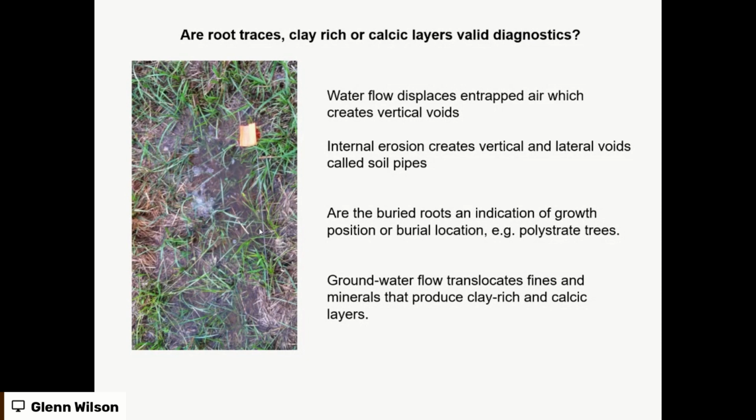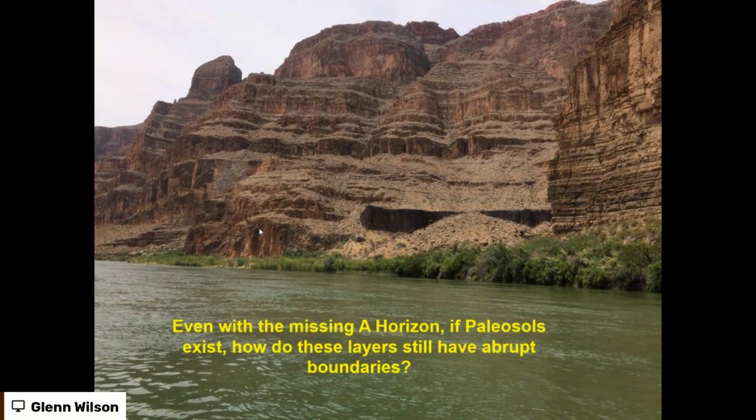So the question is, even if you found a buried root, is it an indication of where it grew? We see this all the time, polystrate trees. They're buried there, but they didn't grow there. That's their buried location. And then you have groundwater flow that translocates fines, that moves the fines around. I used to do a lot of work on colloid transport, and you get water movement through the soil. Well, if these materials are laid down by water, there's going to be a redistribution of that water. There's going to be a translocation of fines and even a translocation of the calcium and other minerals in that water.